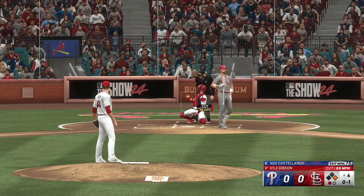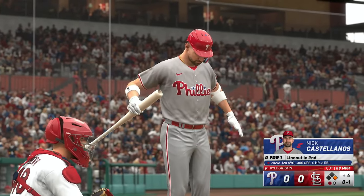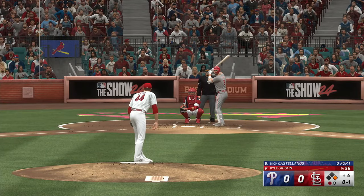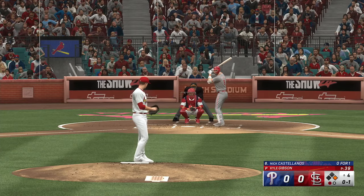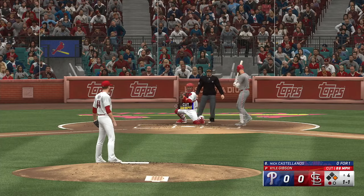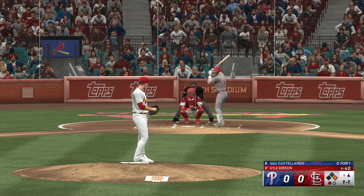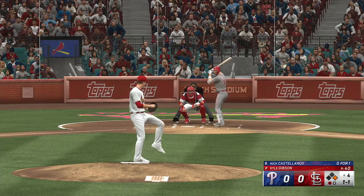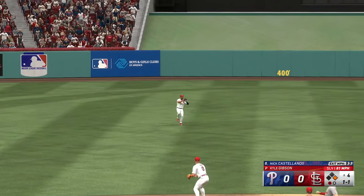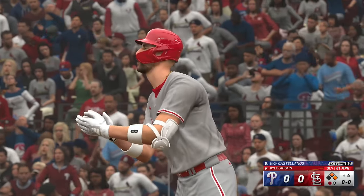And a foul ball. Here comes a pitch. And ball one. And a base hit up the middle. They get it in quickly. So first and second, now one out. Two consecutive base hits for this team.